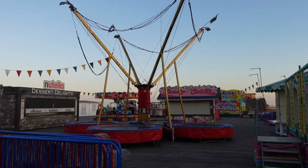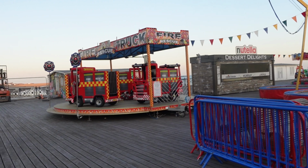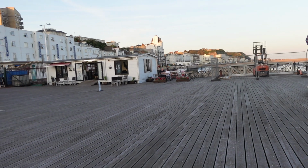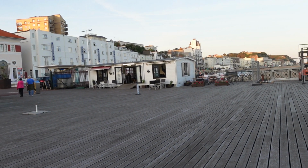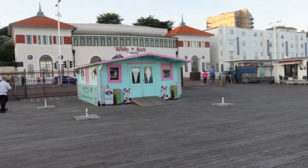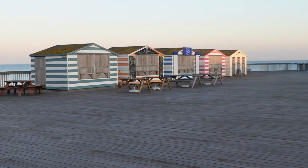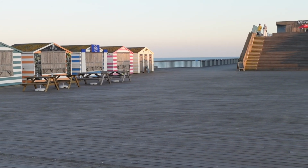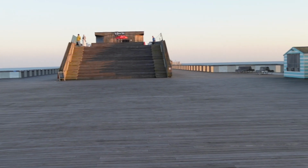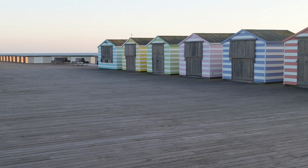It's now 7 o'clock on this September evening, and before I make the train back to Eastbourne, just a very quick look at Hastings Pier. The early evening seems to be a good time of the day to look at the pier. The sun will be going down very shortly. And it's rather unusual to see beach huts on a pier.